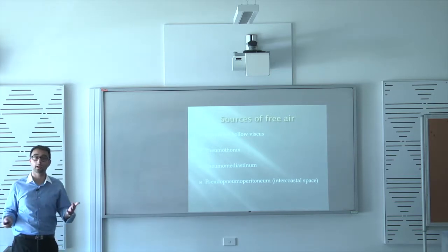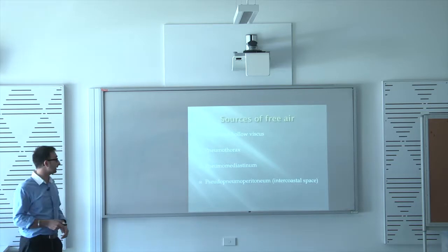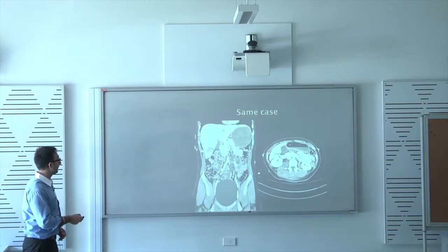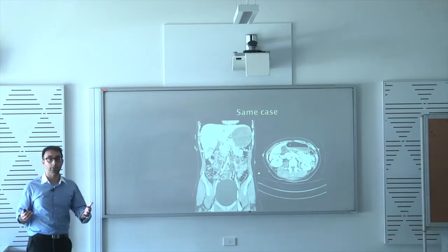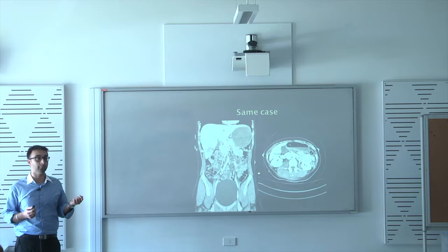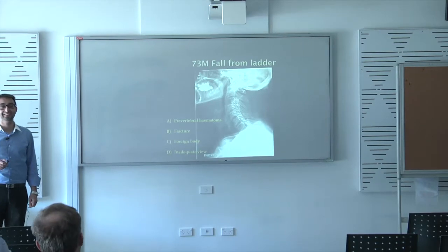new thing we're discovering with CT improving in resolution, is that you can actually have locules of gas by the intercostal spaces here. And the thought is when you have blunt trauma, the chest wall compresses, it's very compliant, and bubbles of gas leak out of the costochondral joints.